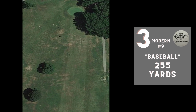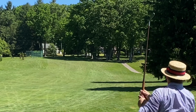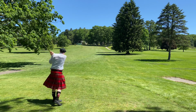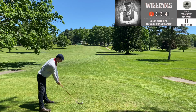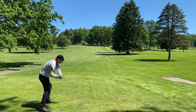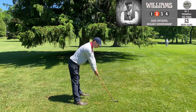All right, moving on to number 3. It's called Baseball, 255 yards. You notice that none of the holes play very long here at Foxburg, but there's quite a bit of elevation going into the greens on several holes, and it does make your approaches tricky. Plays with your depth perception a bit, and the rough is fairly thick here as well, so you definitely want to stay in the fairway, even though it looks like you've got plenty of room on the left and right. I certainly found out what it was like to be in the rough, as you'll see here on this hole.